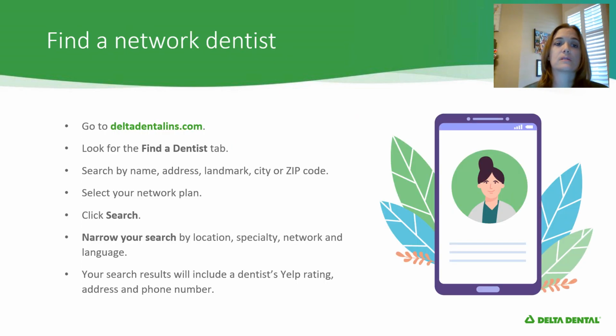To find a network dentist, again, deltadentalins.com is our website. And as I mentioned, you do not need to create a username and password if you are only looking for a dentist on our website. You can search by the name, by the address. You can put in landmarks. Remember, if you're looking for a dentist in the PPO network, you want to look for the Delta Dental PPO network. We recommend that you look for PPO first before you check Premier, because again, on the PPO network is where you're going to have the best savings.